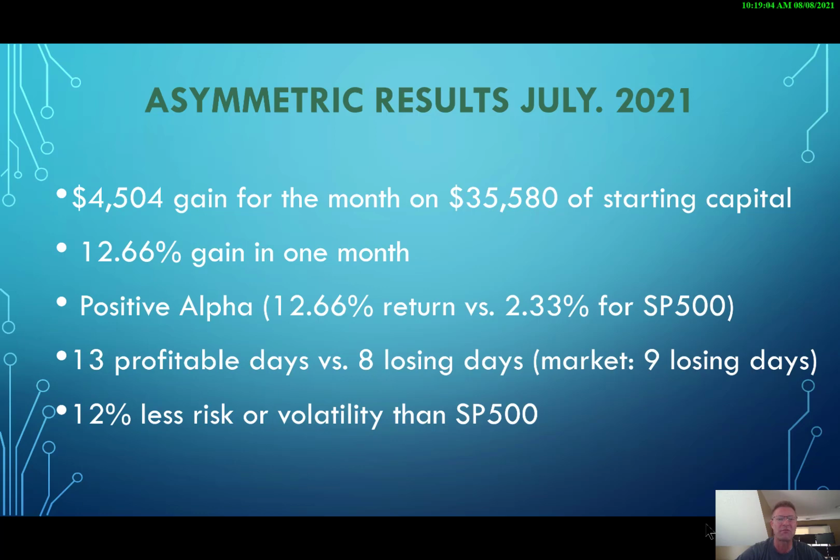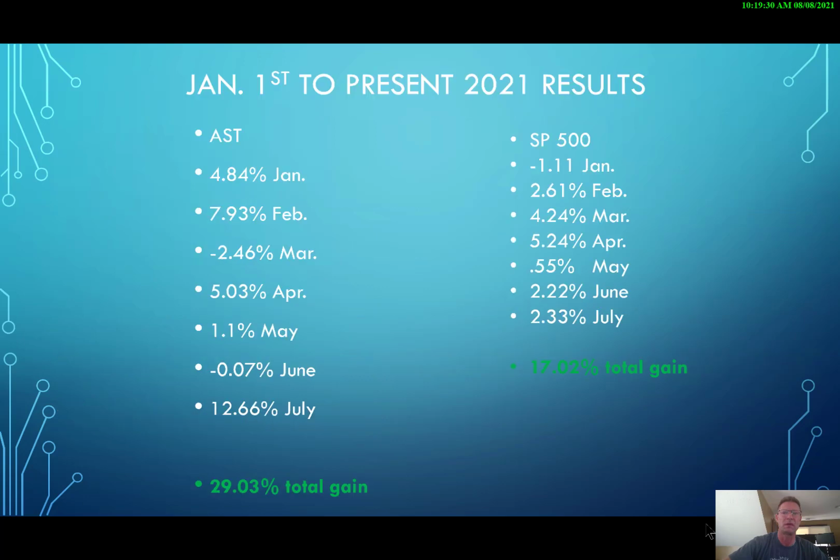We had 13 profitable days in the market versus 8 losing days, and the market had 9 losing days. 12% less risk and volatility than the marketplace. So we didn't really do a whole heck of a lot better job. We did have quite a bit of volatility in the month of July that sort of didn't give us the edge that we were hoping to have. But of course, it was offset by a massive, massive gain that we ended up with in July.